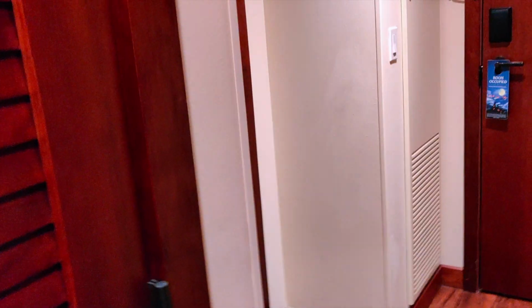There's the closet. Hamper, iron, playpen, ironing board. Safe. Ours is a connecting room with the room next door, but we don't know them. And then it has like 1.5 bathrooms.